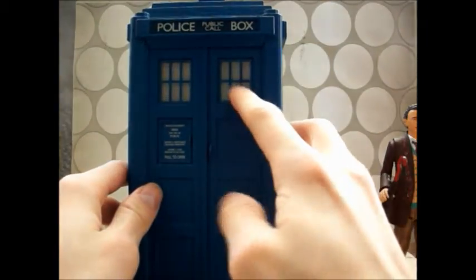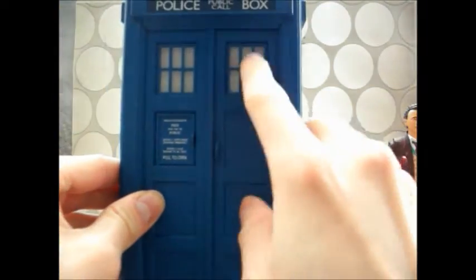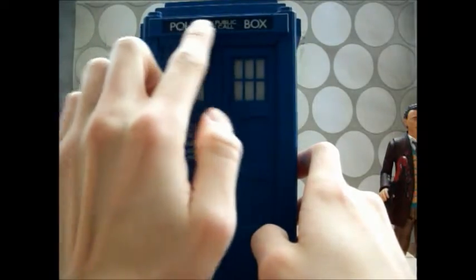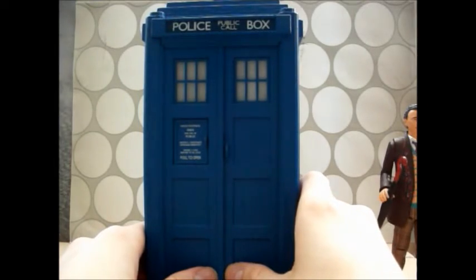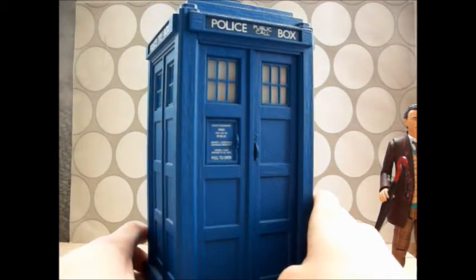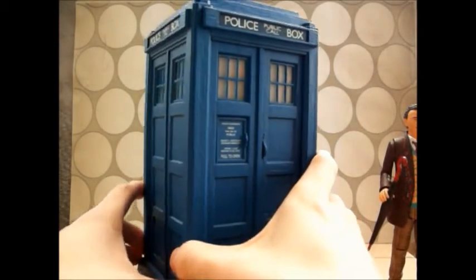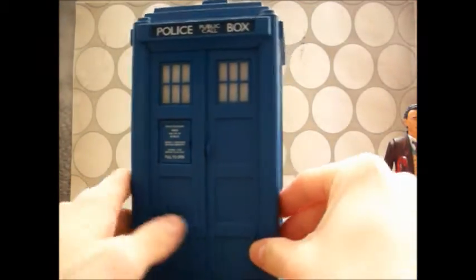You have the two frosted windows here, you can't see them very well on camera, and you have the normal windows here, and the three rows of two on the front. The police public call box sign, as it appeared in the 80s, has been painted in black with the white lettering. There are also ones where it's blue as well. I believe this box is sort of based on Logopolis. It says it's from Sylvester McCoy's era, but it also could be from Logopolis, the other police box they used. I think it's a Barry Newbery prop, if I'm remembering correctly.